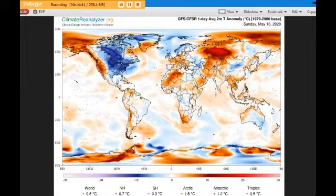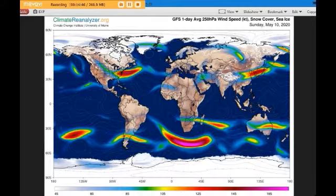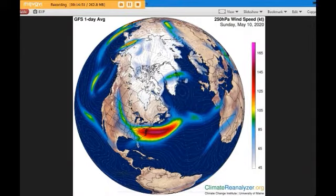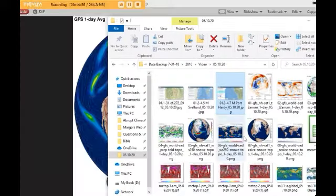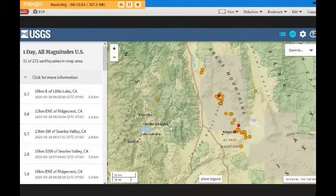My earthquakes didn't show up anyway. No, that's all my pictures, except for I had some earthquakes. Let's see. Let's get these. In Southern California, the Searles Valley Ridgecrest area, there were 31 here this morning out of 272 worldwide.